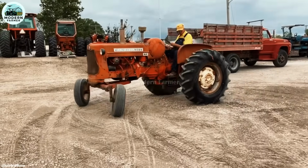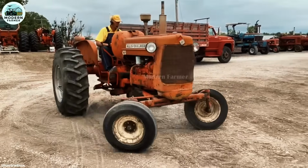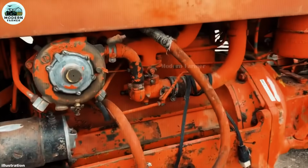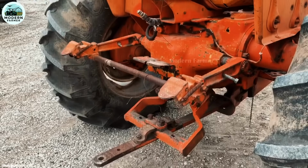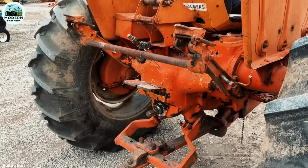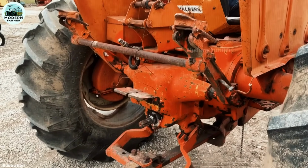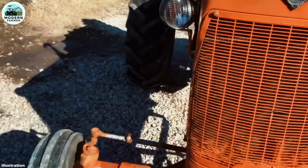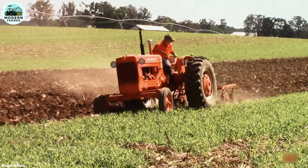The D17 was powered by a 4-cylinder engine in gasoline and LP gas versions, or a 6-cylinder engine in diesel versions. With up to 63 horsepower, gas, and 61 horsepower, diesel, this machine is powerful enough to handle heavy tillage work while still operating smoothly and reliably, even in harsh conditions.